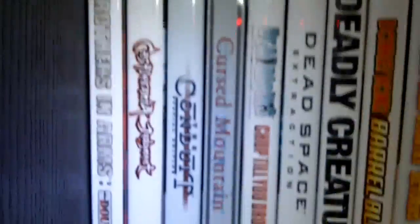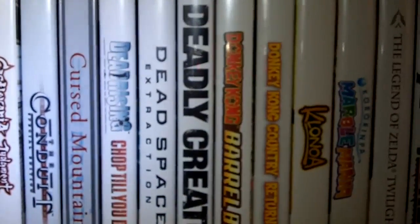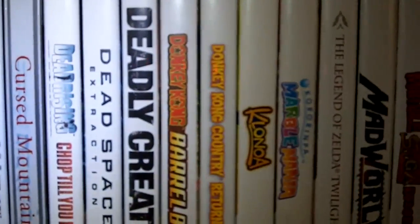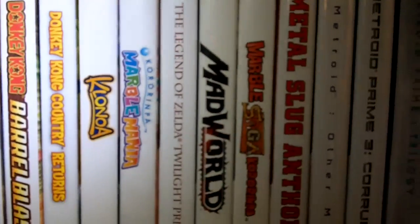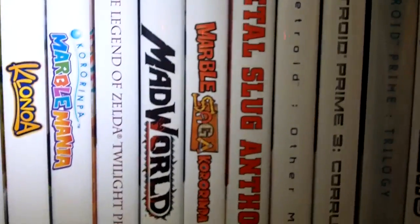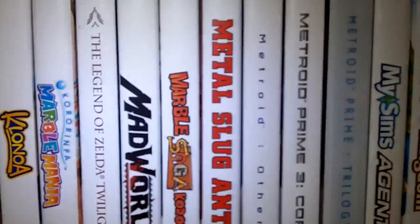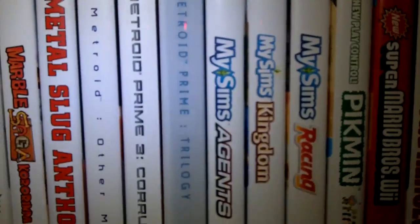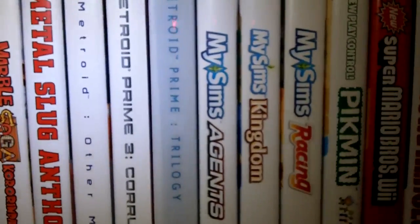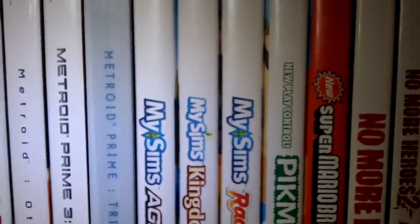Wii games. A lot of these are still sealed. I never really play my Wii. A lot of these are pretty rare Wii games. Some of the rarest: Donkey Kong Barrel Blast. One of them right here. Where was it? Coral Rimpa Marble Mania. Very, very hard to find, actually, which is one of the rarest. My sealed Metroid Prime Trilogy. Very rare, very expensive, and actually it's selling a lot more used than it is new at GameStop.